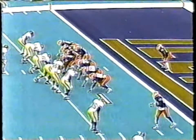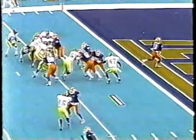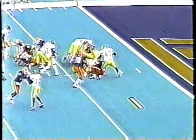2nd and 20. You got to expect a run here. Robert Holcomb gets what he can, maybe to the 5-yard line, a gain of 1. And that Iowa defense has some life. 3rd and long coming up for Illinois.